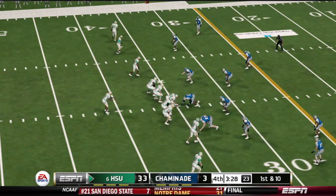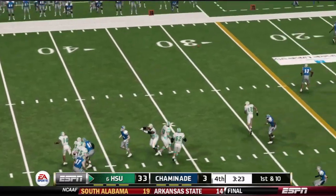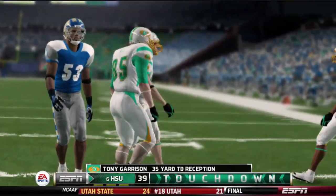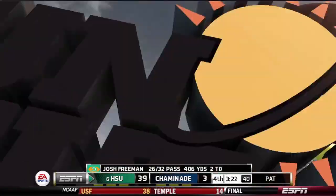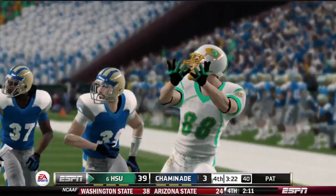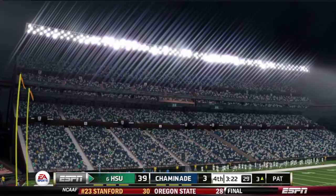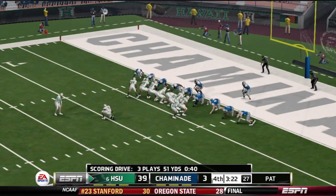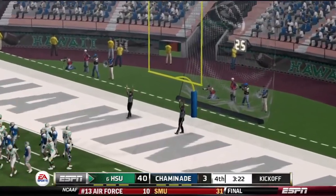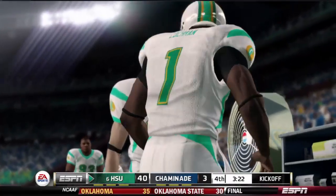Five wide. Going deep. Looks for a receiver. Touchdown. Excellent play here by the quarterback, making the proper reads and finding his playmaker for the score. And he adds the extra point with a three-play, 52-yard drive. And they add 7 points to the scoreboard.